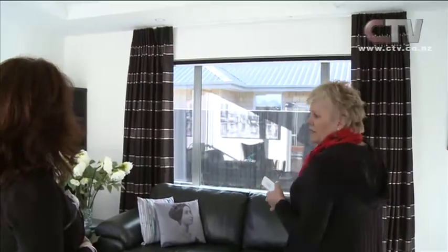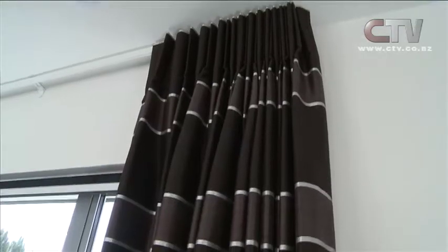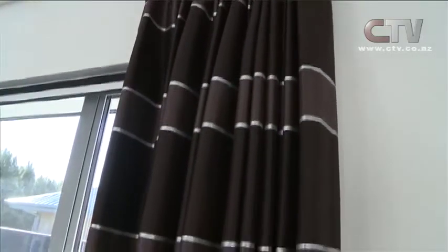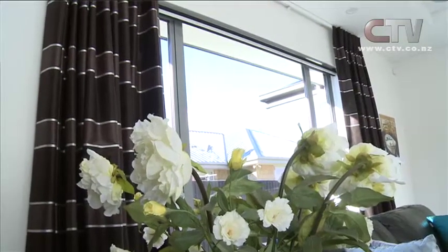It just gives a real sense again of height. Absolutely. And I think it really makes a room, especially in a lovely new build. It really sets them apart from just being above the window frame. Absolutely, it does. It's gorgeous, isn't it? It just brings that element of more classic and timeless into it as well, doesn't it?